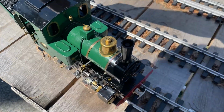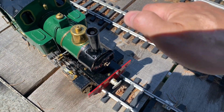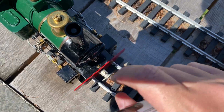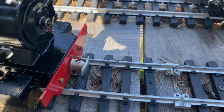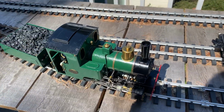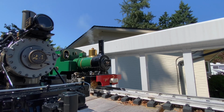So here's the moment of truth. Turn the gas on. Oh, I see the flame is in the chimney, so I'll just blow down the chimney. Just a puff of air down the chimney. Lit it up, no problem at all. That came up to steam fairly quickly. All right, Dave, here's your engine, buddy.